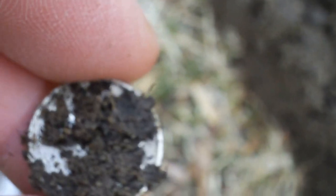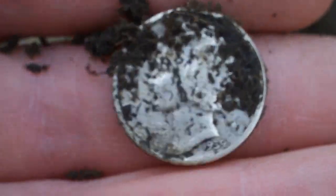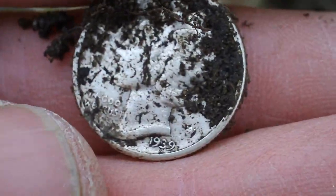Haven't even looked at it yet, so I just popped it out, and it looks like a dime. Oh, let's see what we got here. And it looks like it's going to be a Mark 39 Mercury. Sweet.